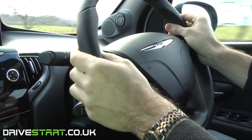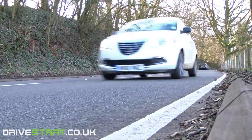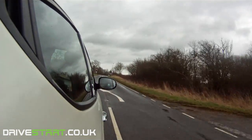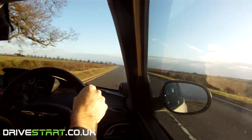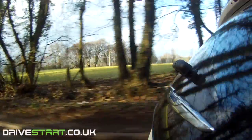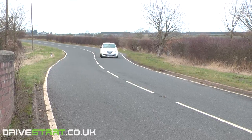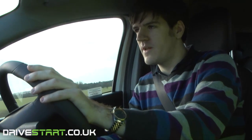The 0.9 litre two-cylinder turbo uses the twin-air technology to produce 85 brake horsepower and 145 Nm of torque. It only emits 97 grams per kilometre of CO2, so it has free VED. The twin-air unit will get the Ypsilon from 0 to 60 in 11.5 seconds and onto a top speed of 109 miles per hour.